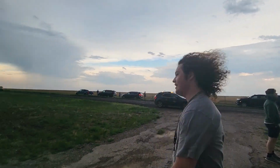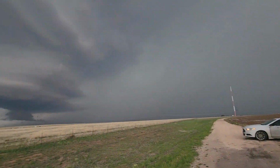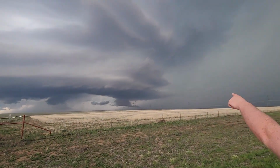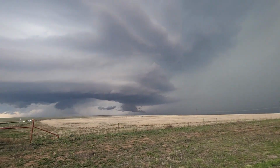I'm in disbelief right now. I am in freaking disbelief. What are the winds of this inflow right now? Hopefully, Ricky's doing a measurement. We might have a new wall cloud right there. Oh, a new one right there? Oh, jeez.